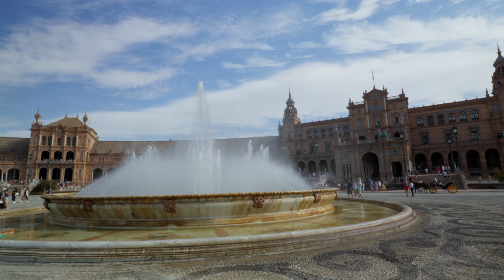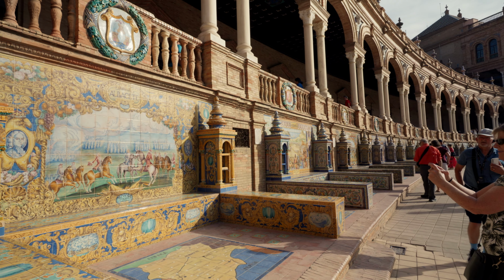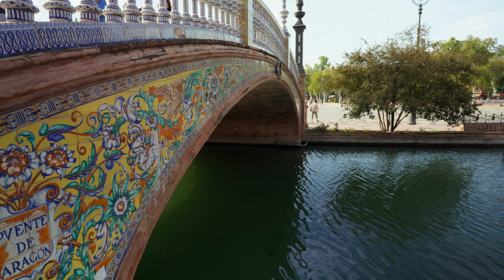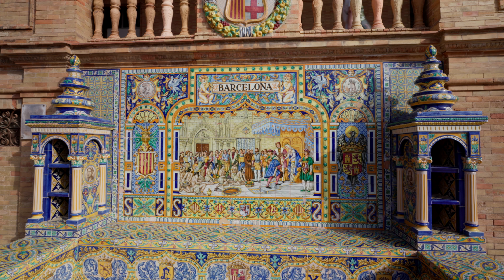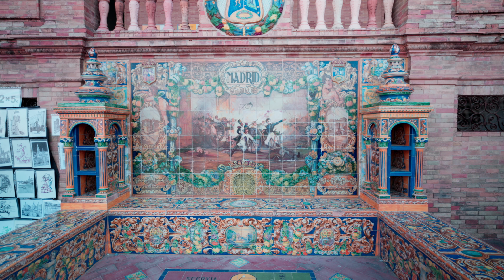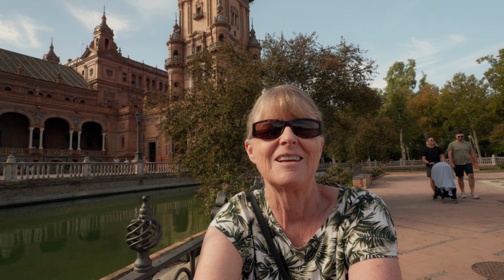breeze here. This area is famous for all the tiled frescoes that sort of run all the way around the side of the building, and each one's got a different motif on it. Lots of people were sitting in front of them having their photos taken because there's ones for different cities. There's Madrid and Barcelona, so people who'd been to different places were having photos taken in front of them.